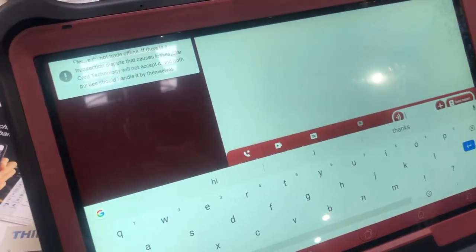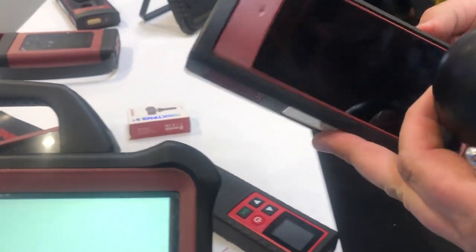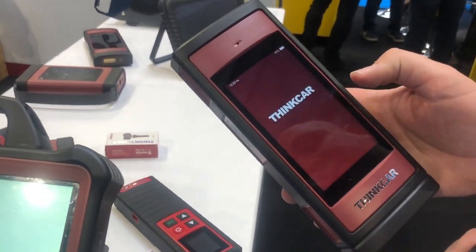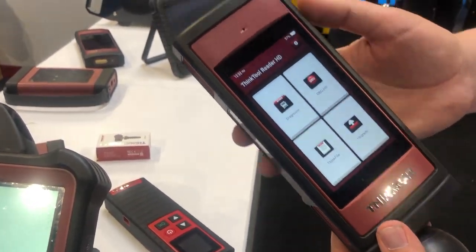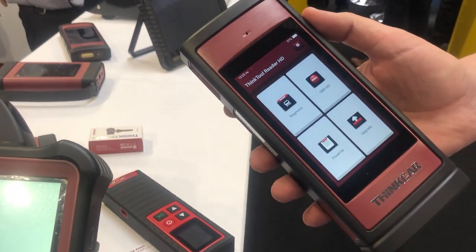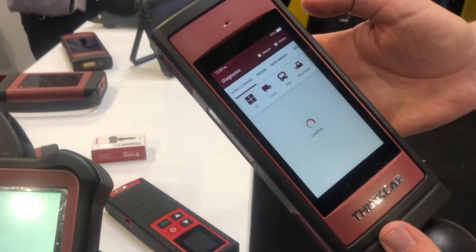Otherwise, on the range, what else do we have here? This is our small remote tool, basically a handheld version of our remote tool. Sorry, that's our truck tool. This is our budget truck tool. A lot of truck tools at the end of the day are £3,000-£4,000 upwards. This one's only £1,000 plus VAT for a decent all-makes HGV tool.